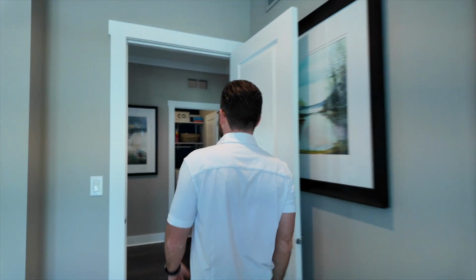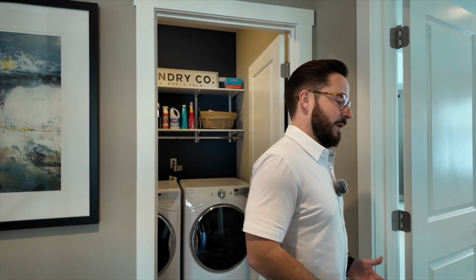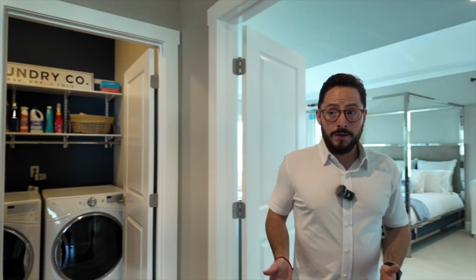Before we jump into the primary, second floor laundry is definitely one of those features that is a personal preference. We see it a lot more in newer construction. I like it, especially if you have a gang of kids and stuff like that. You're gonna be upstairs, all the clothes are gonna be upstairs. Might as well keep it all on one floor, not have to take it downstairs. But some people do like their laundry in the basement or other floors. It can be a preference-based thing. I think most of the newer construction homes have it. I think it's a beautiful feature.